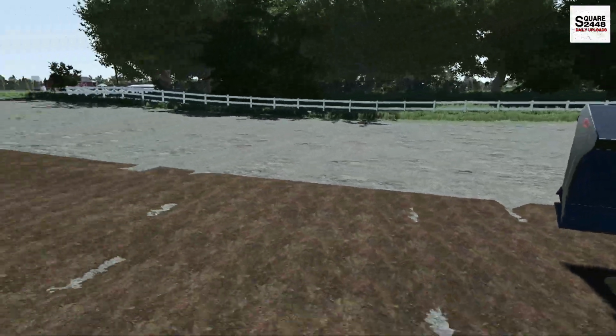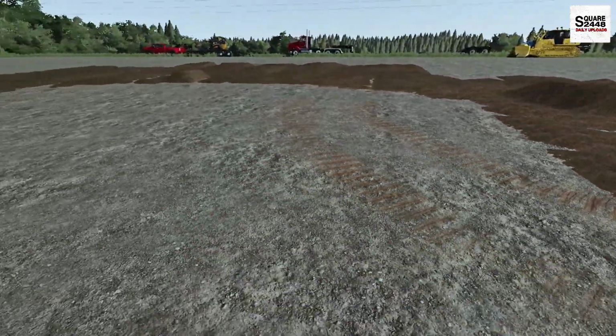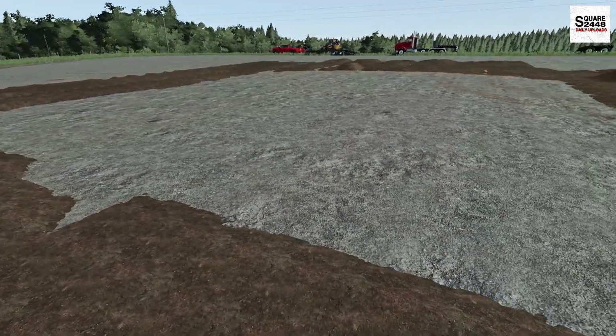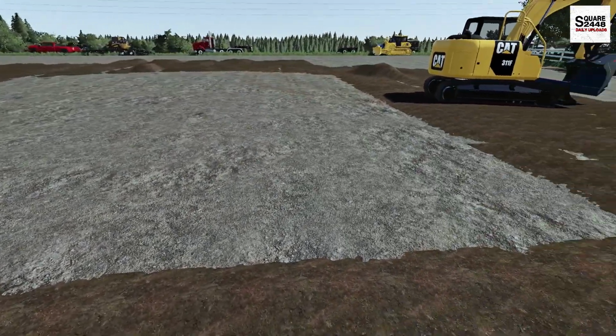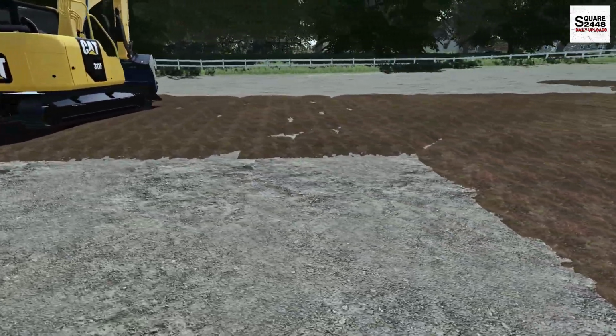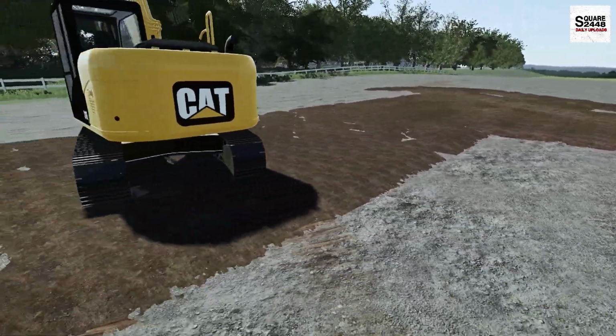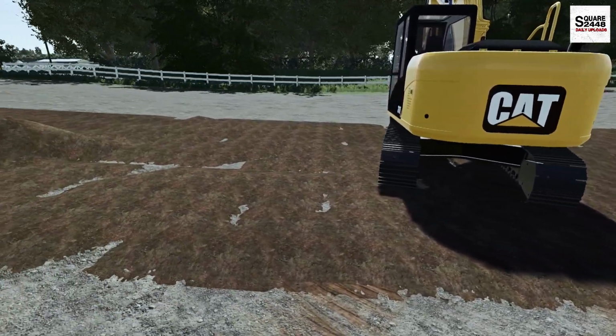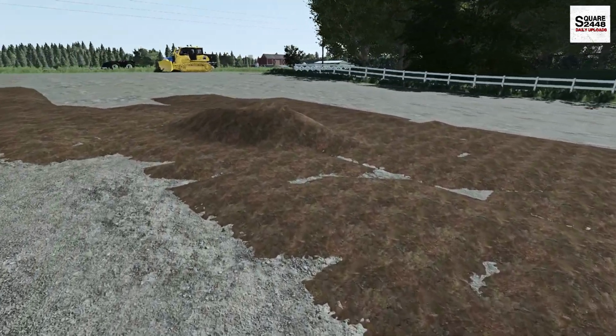Alright, we're making pretty good progress here, you guys, since we have the foundation pretty much dug, and we're ready for concrete here. But now it's time, guys, to hop in that Komatsu. I really want to see if we could do a lot of grading here. That way, we could pass a little bit of time as we wait for the forms to be installed here, and for the concrete to be poured here.